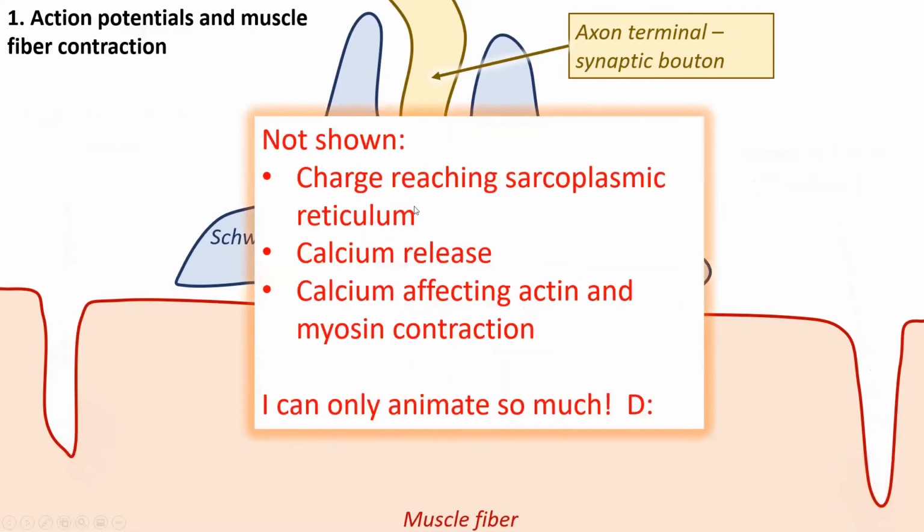Right, yes, blah, blah, blah, and I can only animate so much. Sorry. This is an interesting process to go into further. It's just maybe a little bit excessive detail for our point right now.